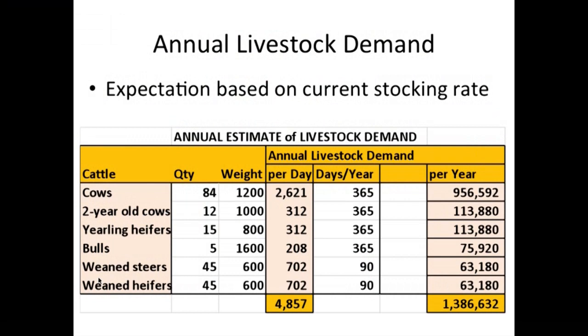In this example, you've got 84 cows, some 2-year-old heifers and some yearling heifers. You've got a number of calves that you expect to be about 45, but they're going to come until the end of the year. So I'm only going to be having them on my property 90 days.